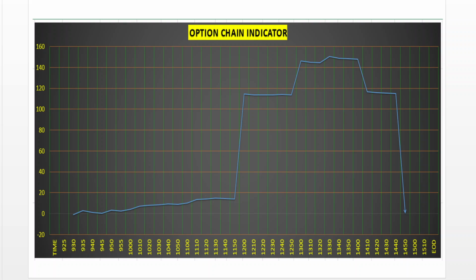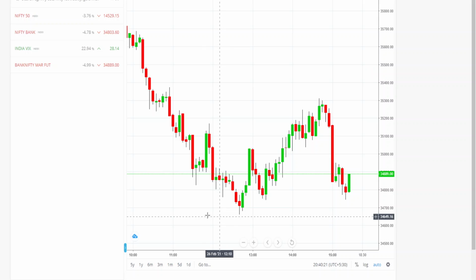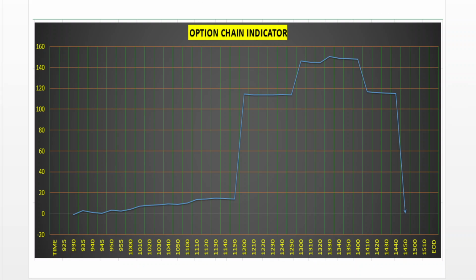Okay, so around 11:50. This is around here 11:40, and this is the 11:45 closing candle. So if I take the data at 11:50 closing, then this is 12 o'clock, right? So here this is 11:50 and this is 12 o'clock closing.